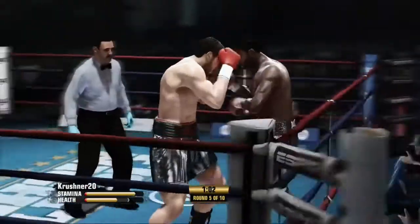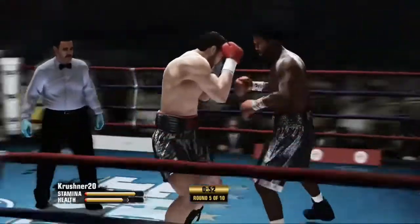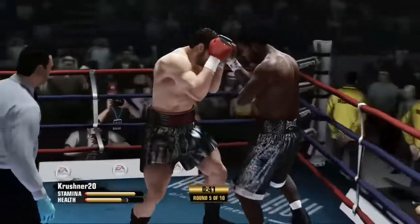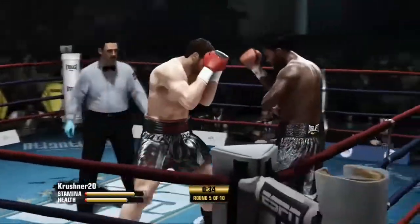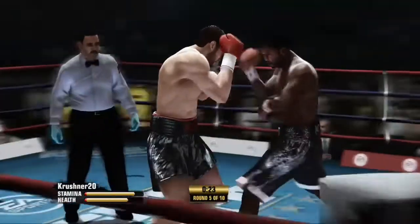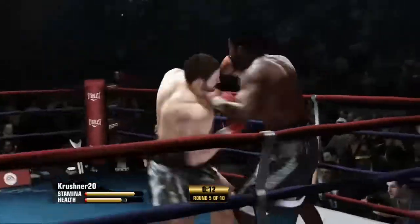That right hand over the top lands flush. Crusher's doing exactly what you should to be a strong defensive fighter. You got to block those punches away. Nice work, the left hand to the head. Tony's giving his opponent headaches here now. He's throwing punches, but he's able to block them away. Commits to the straight right.